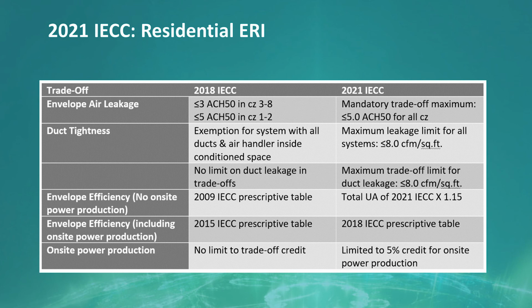Like the prescriptive and performance pathways, the ERI pathway also includes backstops and trade-offs. These are updated from the 2018 IECC, specifically regarding the building envelope, which, as you recall, is what separates the indoor environment from the outdoors. These updates change the backstops from either having no limit, referencing the 2009 IECC or the 2015 IECC, to referencing the 2021 IECC when there is no on-site power production, referencing the 2018 IECC when there is on-site power production, and limiting total on-site power production credit to 5%. These backstops allow for flexibility in using the ERI to achieve compliance while also ensuring efficiency levels aren't completely sacrificed for individual provisions, such as installing solar panels.